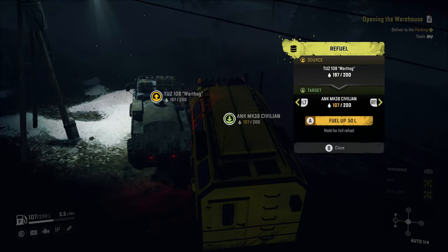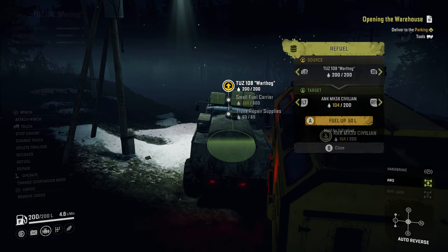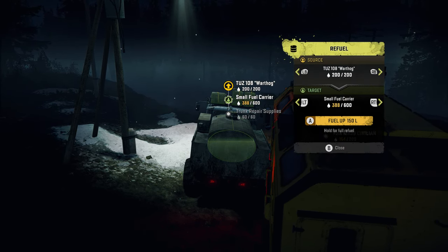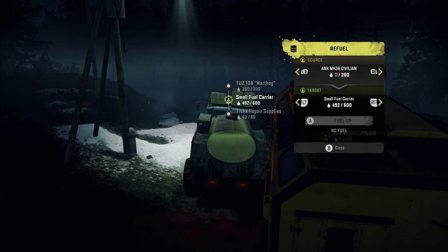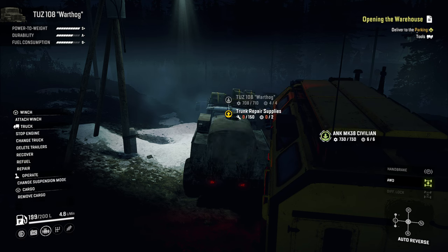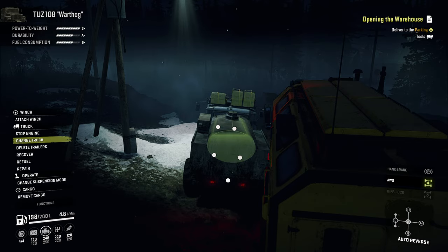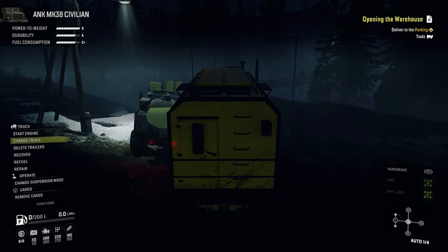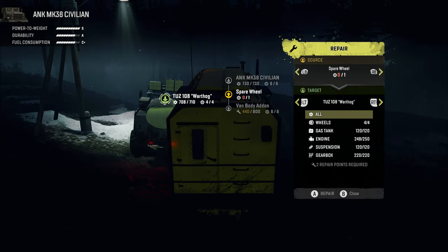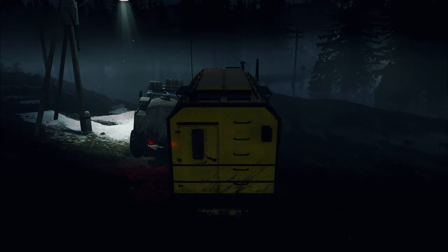Okay, refuel. Okay, I don't know. Maybe we can grab it from the other one. That's the target, yeah. Okay, that's what I wanted. Great. Okay. So we don't have any repair, but you get the fuel and the other one gets repair left, I don't know. Change truck, let's see. Okay, that's at least 440. Two repair points required. Alright. Like that. Alright, cool.